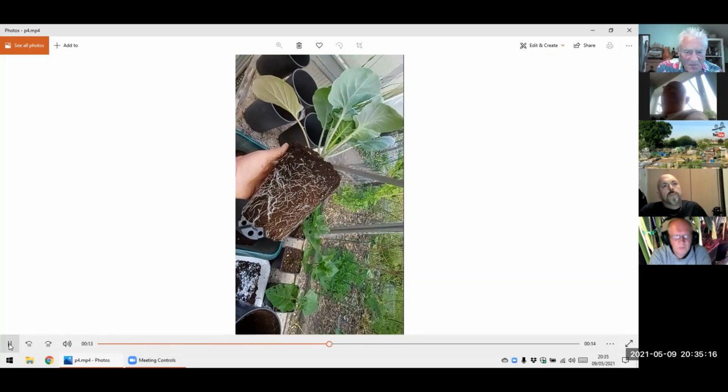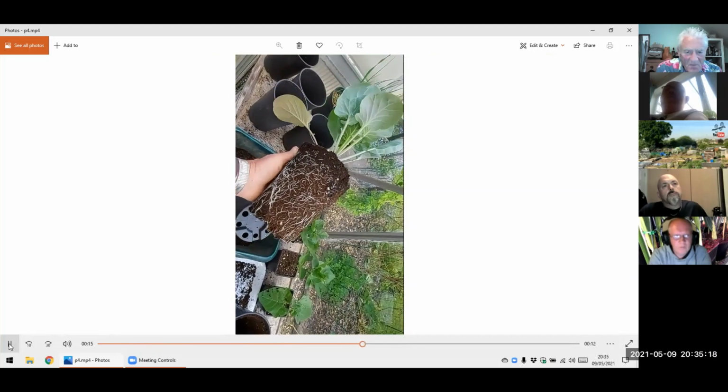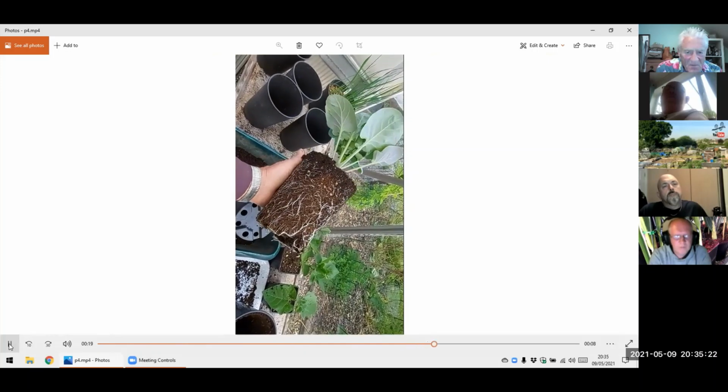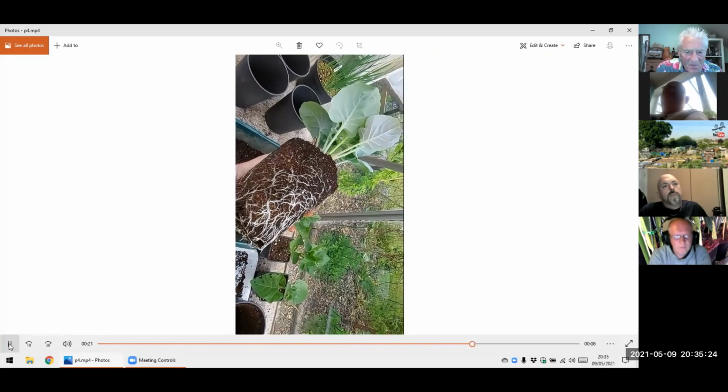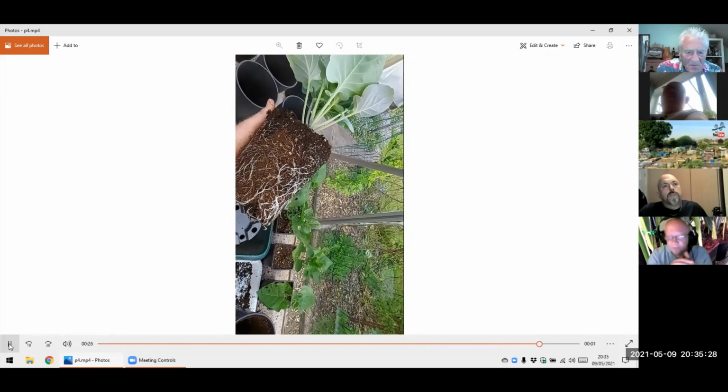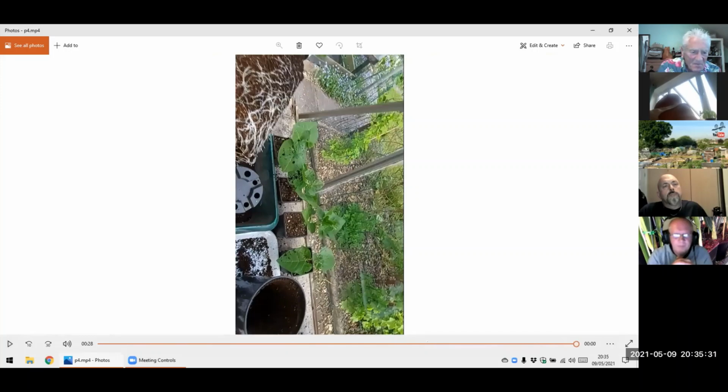But this one, you know, I like doing the trial and error. I started turning this one and left the other one as it was. And as you can see, it's roots all the way around. Proof of the pudding.